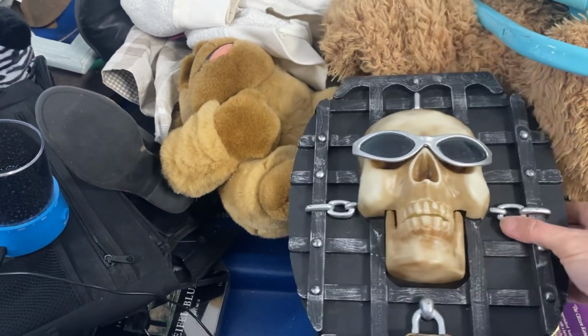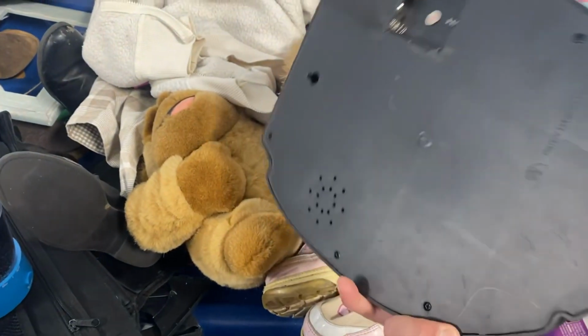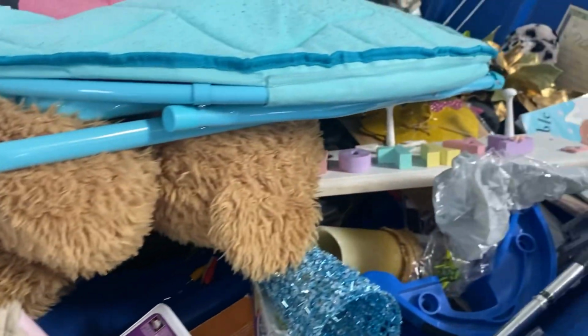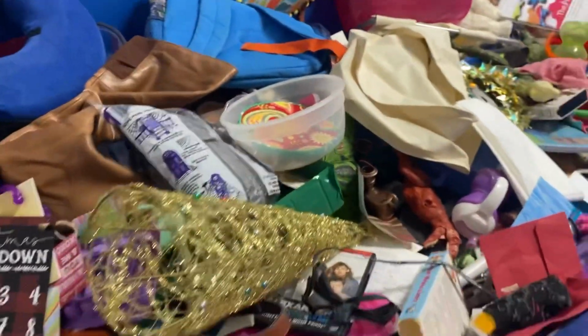I just can't get over that. That is an awesome find. That's neat. It's a Jimmy. That's cool. But you don't know if it works, and it's a little bit heavy. I mean, I guess I could take a chance on it, depending on how much they sell for.